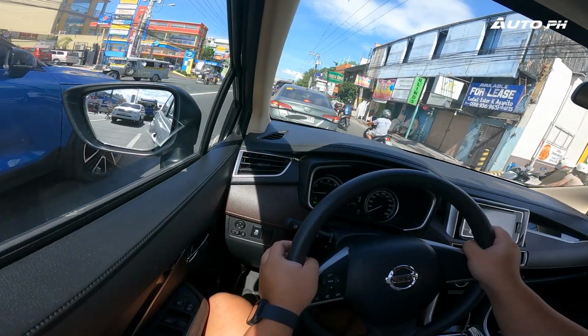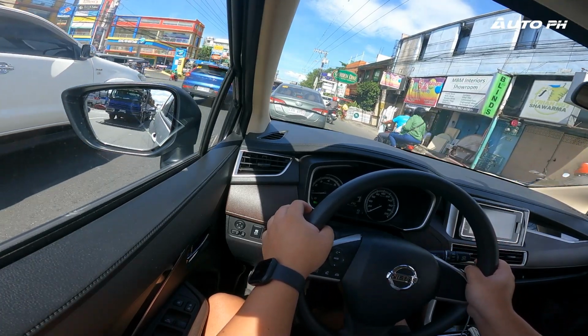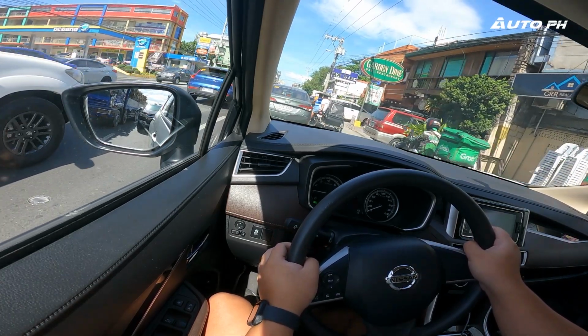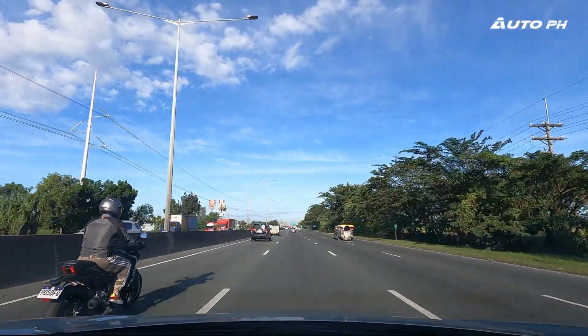It puts the torque a lot earlier than in a CVT, but I would still prefer a CVT for a smoother driving experience. Now you'd think that power output and torque output from this engine is not enough, but it's actually pretty good enough for the city. So again, while driving here in the city, it's actually pretty good. So you won't feel that the engine is underpowered, you won't feel that you're lacking, you won't feel that you need more. But at the same time, once you get on the highway, or if you load this with passengers, that's when it feels a bit heavier, obviously.